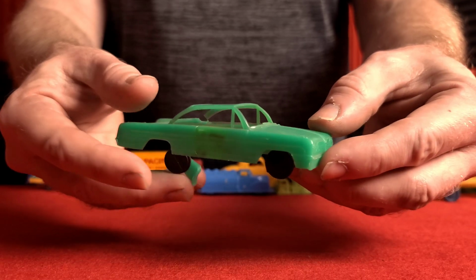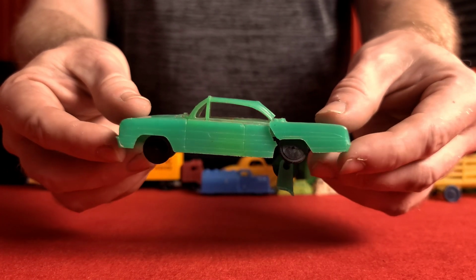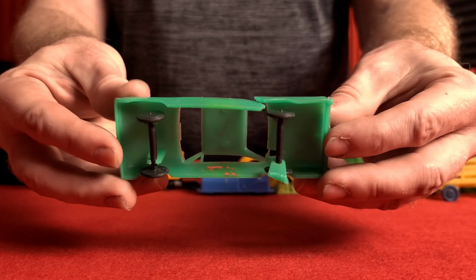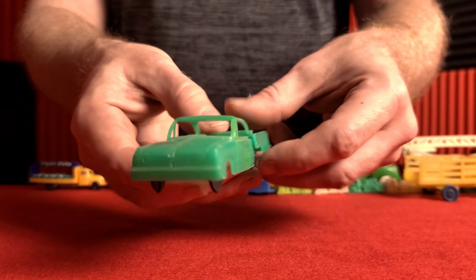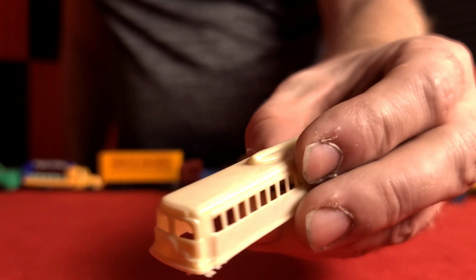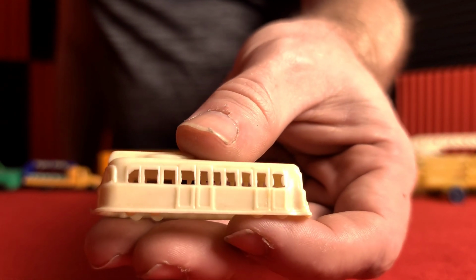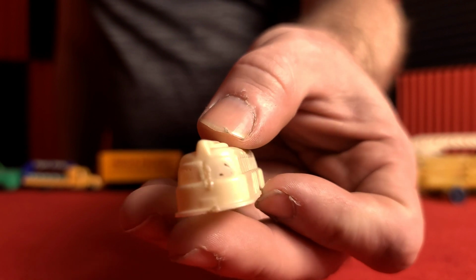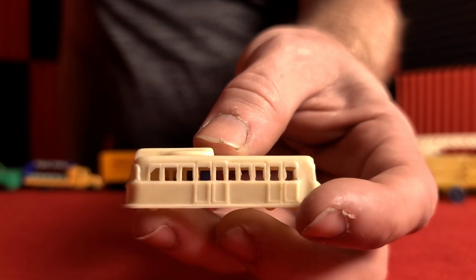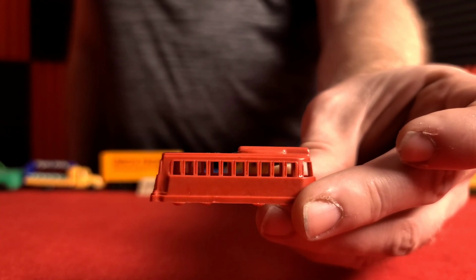This poor old car has seen better days, but we wanted to put him in there too. It got smashed sometime long ago. Here's an old trolley bus. Those are windows that should have been punched out, but that's how they did it back in the old days. And we got the red version of it as well.